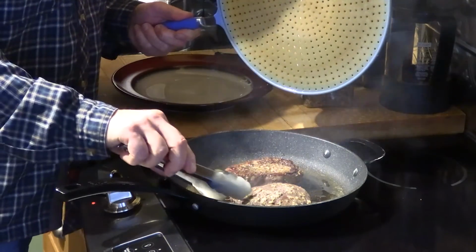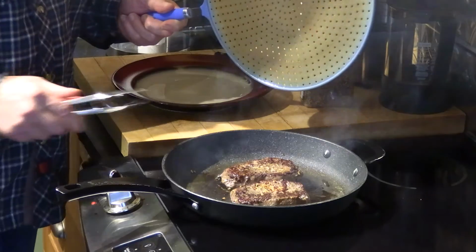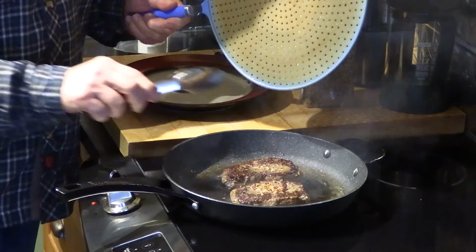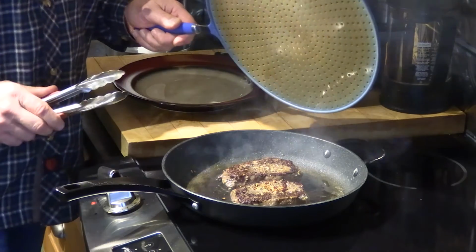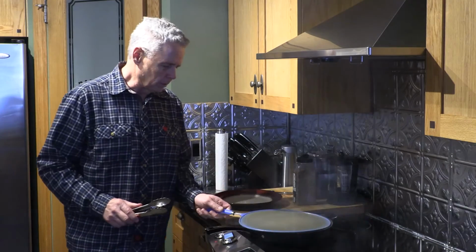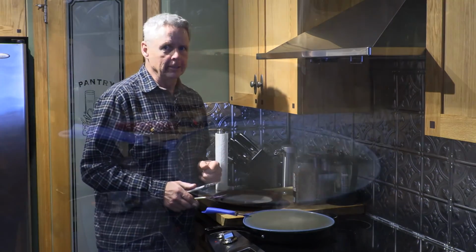Always use tongs to flip your steaks. You don't want to stick a fork into them, all that does is let all the juices out. But see the nice crisp crust we're getting on the outside of that? It's not going to make the inside any more done, but it's really going to give some nice flavor to that outside. Okay, put the cover back on, cook for another minute, and they'll be ready to eat.